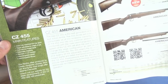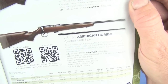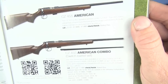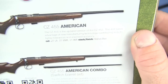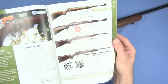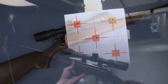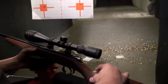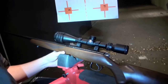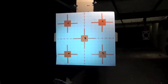There are some improvements made in the 455 American. One is caliber interchangeability, and you can actually buy a combo, which is a 22 long rifle and 17 HMR barrel set, and I would recommend that, by the way. And you can get, of course, just any caliber you want in the 452 American, 22 long rifle, 22 WMR, 17 again, and then buy barrels later on if and when you need them. That is an improvement on the 455 over this rifle, but there's a lot of similarities. CZ will tell you they've improved their manufacturing process, and the 455 is going to be smoother than this rifle, the caliber interchangeability notwithstanding. So we'll talk about that too in ergonomics, but like I said, introduction complete now.